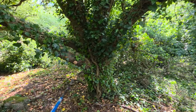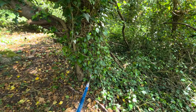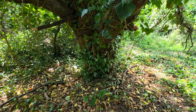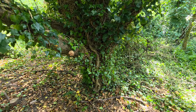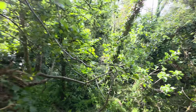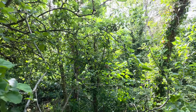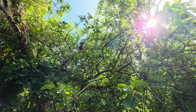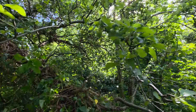But even this tree, I mean, how old is this? Even with the ivy on it, this has got to be a couple of hundred years old. It's maybe more. It's got to be 1800s at least. But there is discernible leaf on it, as you can see. It is an apple. Whether it'll have fruit on it or not, it has blossomed. So we've got two apples, a cherry. There's a load of native birch around.